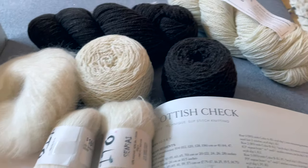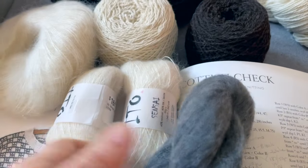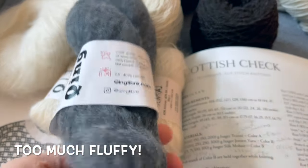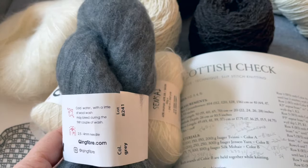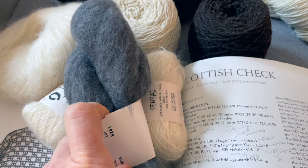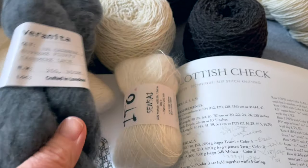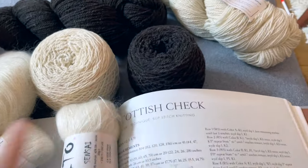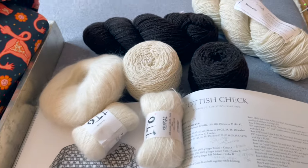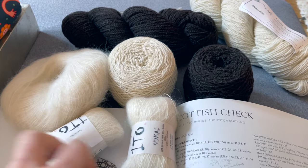And if I wanted to stick with lace, I do have this Veronita from Ching in a charcoal color. I have about 600 yards of it. Actually, I think I might have more than that. I think I have two color lots. One is like 800 yards, I think, and the other one is 600 or something like that. I have a lot, but I prefer this. I don't want an all over fluffy sweater. So I think this is what I'm going to do. The Ching away, save that for another project, and just use this right here and try to make it work.